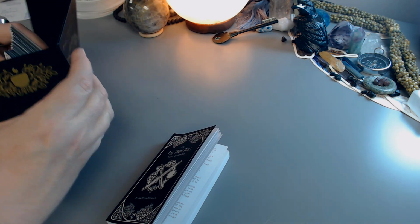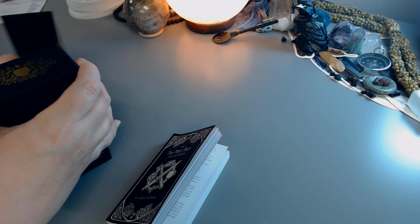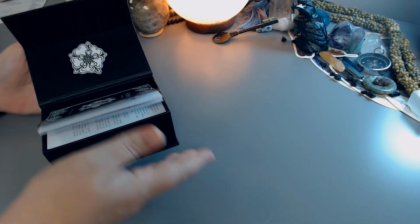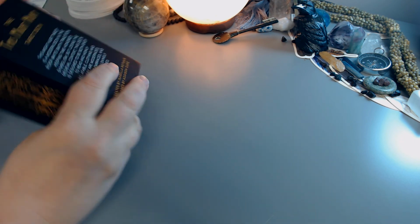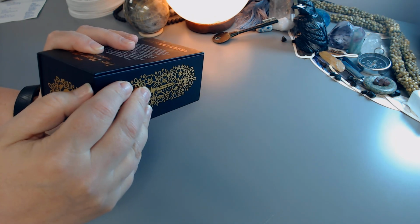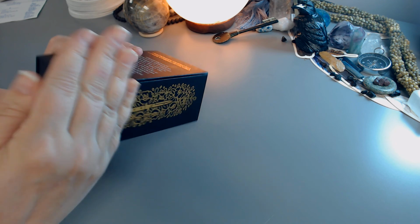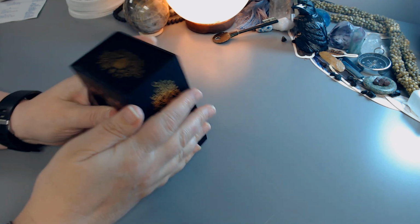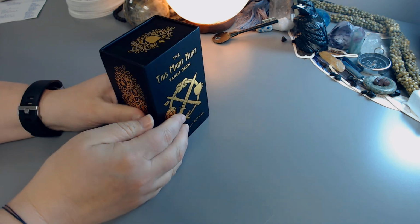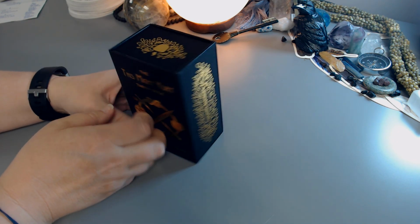So I've messed it up here. They do go fairly easily into the box. I just didn't do that right. But it's a nice little box, super handy. And with some of these where this is the design, it sticks out. Here it doesn't. It's nice and flush. So if you're putting this on a bookshelf, you don't have to worry about it sticking out. Pretty fantastic. I gotta tell you, I like it.